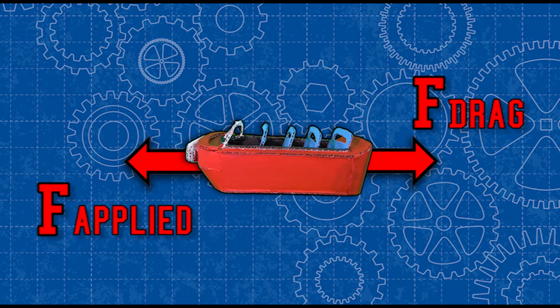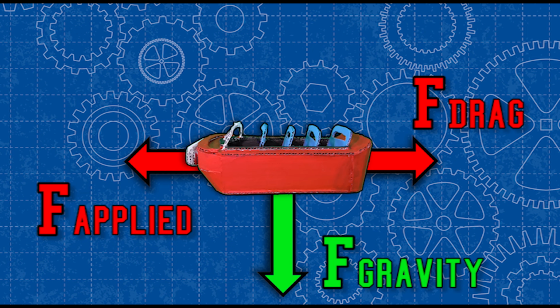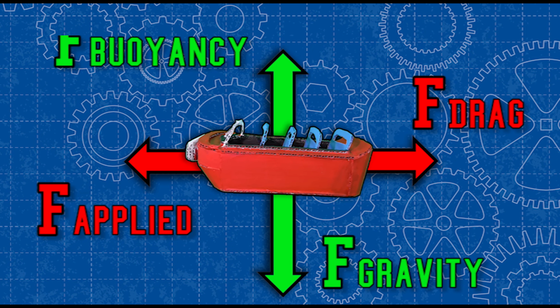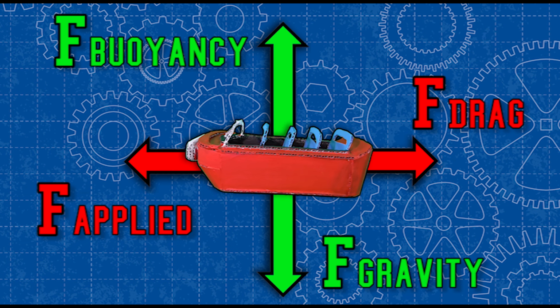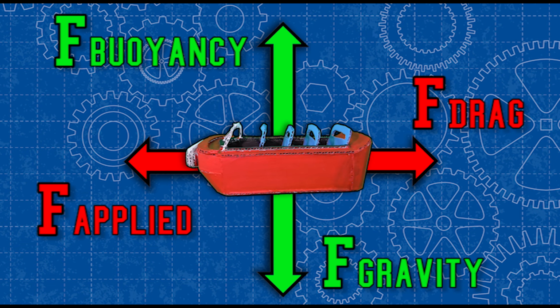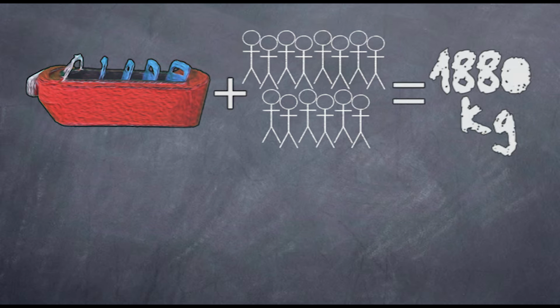the total mass creates a gravitational force. As gravity pulls down on the boat, the water displaced by the boat creates an equal buoyancy force. The buoyancy force acts like a normal force, pushing up on the boat. In order to design the boat, Imagineers needed a boat that could create a balanced buoyancy force, assuming the mass of the boat and 14 average-sized passengers is equal to 1,880 kilograms.